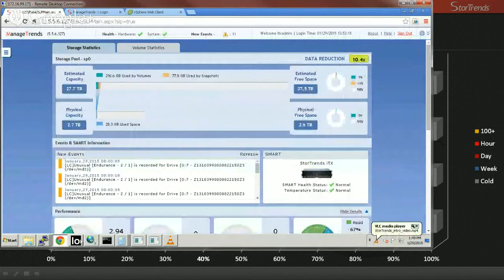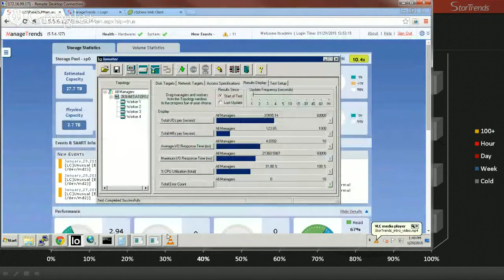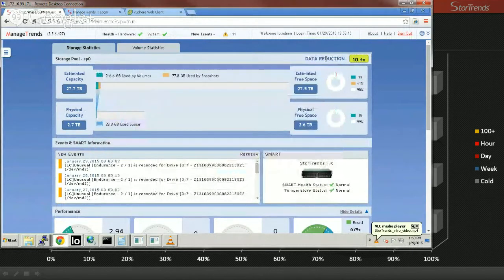Now I actually have a workload going on. I also have some video going on to get some reads and stuff like that. So you actually see the iometer here. We're looking at 30,000 IOPS, something like that. And here's the capacity. You can see the physical capacity of 2.7 terabytes.